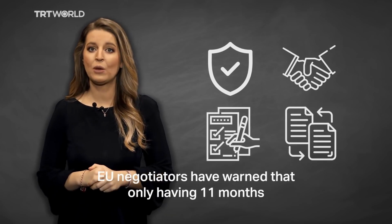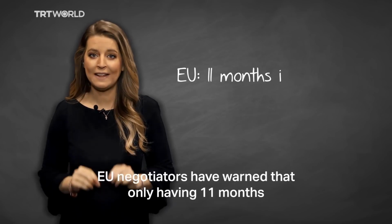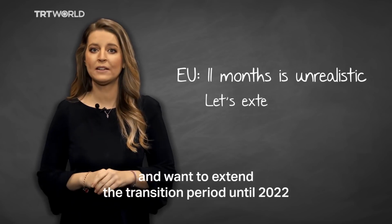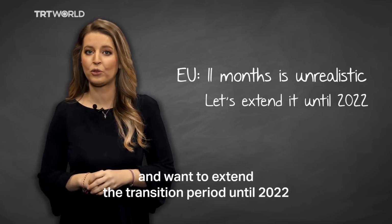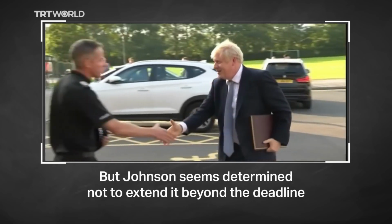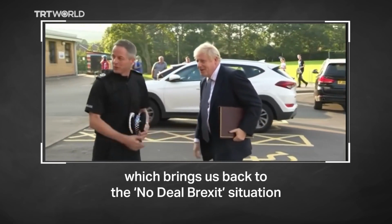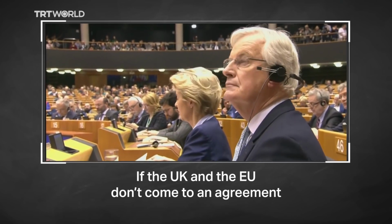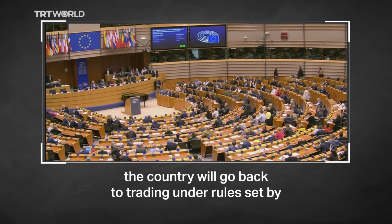EU negotiators have warned that only having 11 months to untangle these issues is unrealistic and want to extend the transition period until 2022. But Johnson seems determined not to extend it beyond the deadline, which brings us back to the no-deal Brexit situation. If the UK and the EU don't come to an agreement, the country will go back to trading under rules set by the World Trade Organization in 1995.